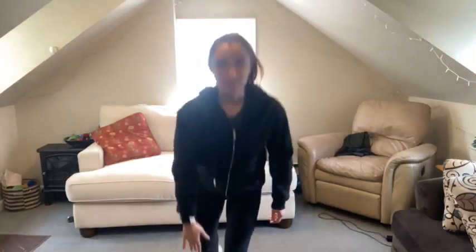12. Nice job here. Going for speed. Feeling that in your glute. Stepping behind you. Coming down to the ground. Last 2 on this side. Good work here.